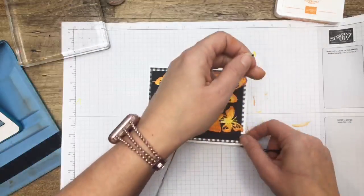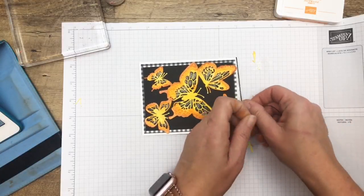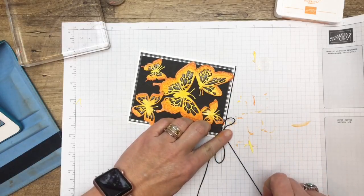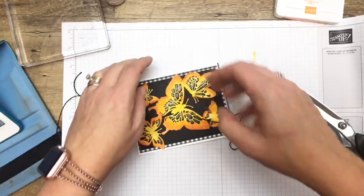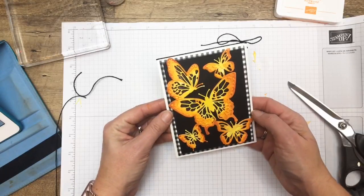I really didn't want to put anything else on the front of this card because I wanted this watercolor layered thing to really pop and really be the focal point. I didn't want to take away anything from it. So all I did was I just added a twine bow to the fold, and that's it.